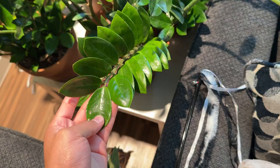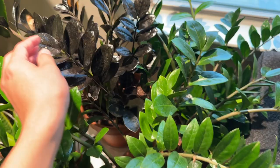I will go ahead and rinse these plants, though. I feel like there's a lot of Valentino hairs in here, and these do, for some reason, collect a lot of dust. Like, a lot of dust.